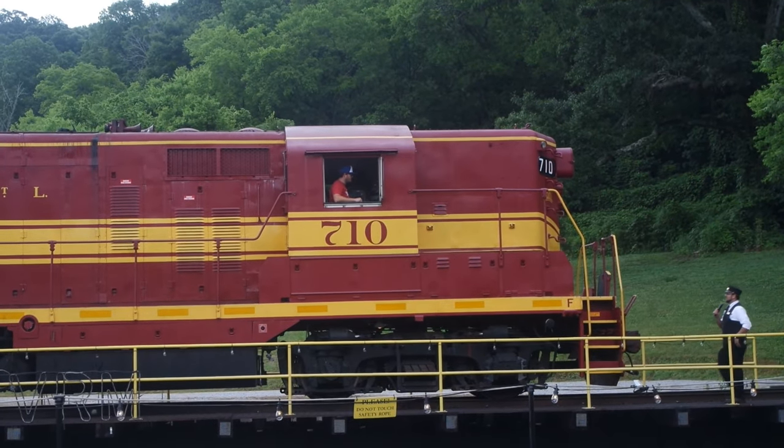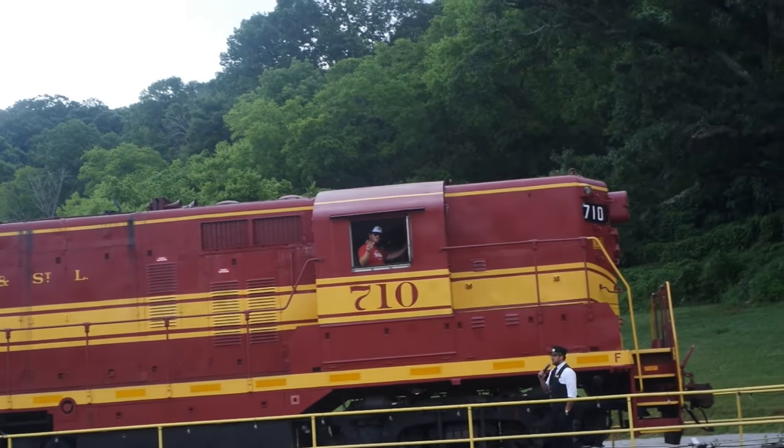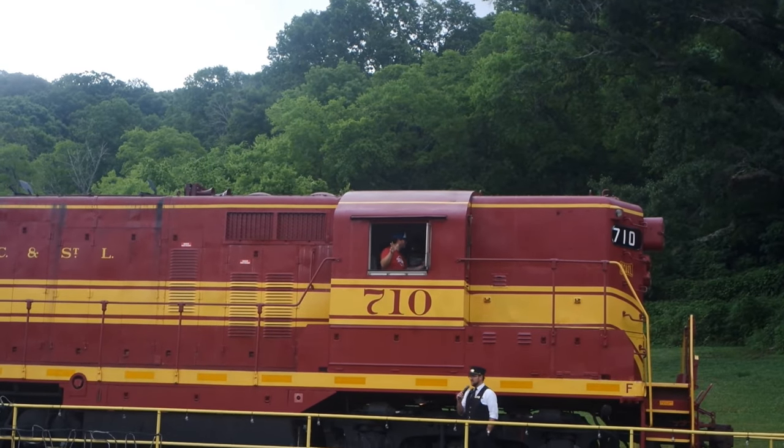Now if you have a look up at the cab, here you'll see our engineer Joseph. He's responsible for operating the locomotive and getting us here and back safely today. So everyone go ahead and give him a wave.